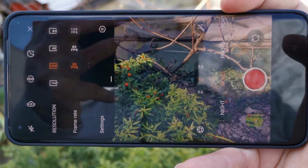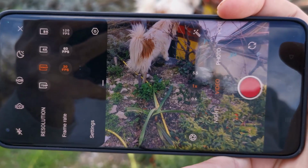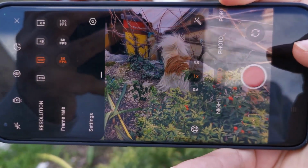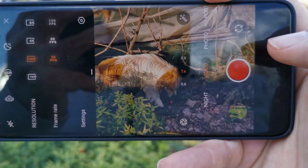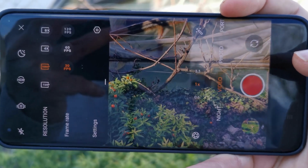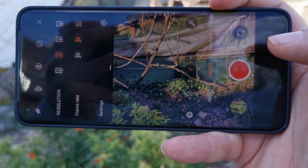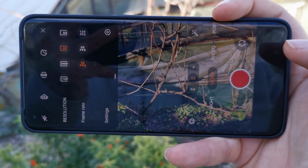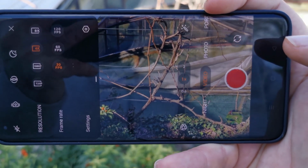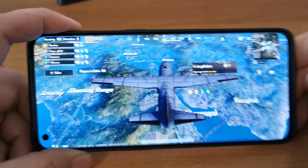Okay, one thing I found about video recording is that if you use full HD 30 frames per second, you can use the 3x camera to shoot a video, but if you switch to 4K or to 60 frames per second, let me show you. Full HD 60 frames per second, no 3x camera. 4K 30 frames per second, no 3x camera. So yeah, only full HD 30 frames per second, and that's kind of disappointing.